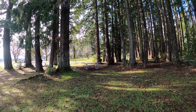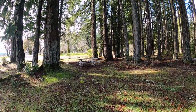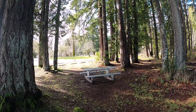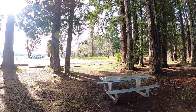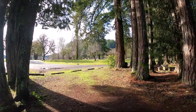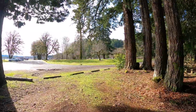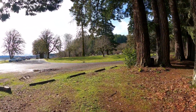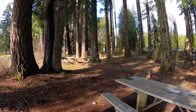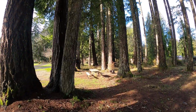So again, this is Potlatch State Park. I always get this confused with Potholes State Park, which is in the middle of the state. One of my favorite camping places over by Moses Lake. So we are going to cross the road. Here's some more picnic tables. These massive trees.